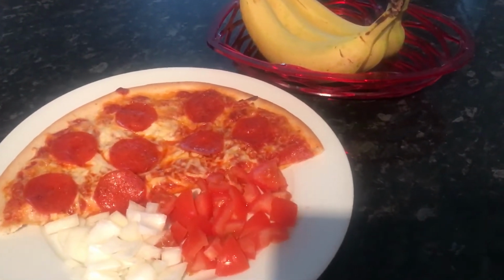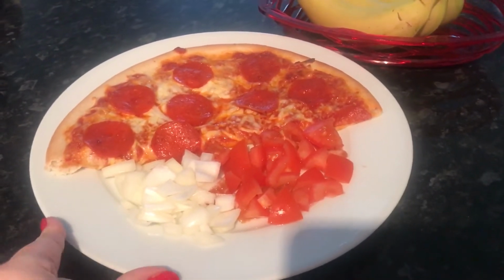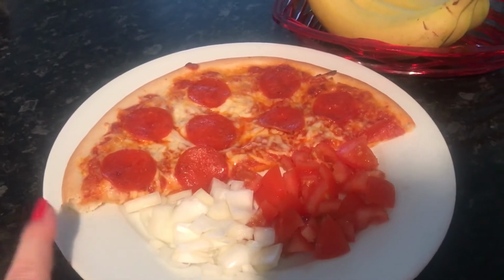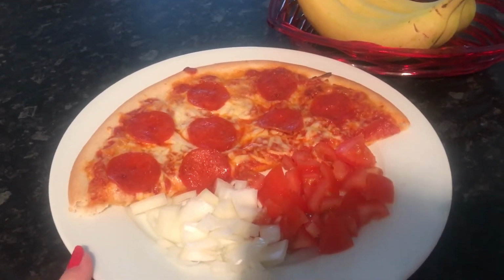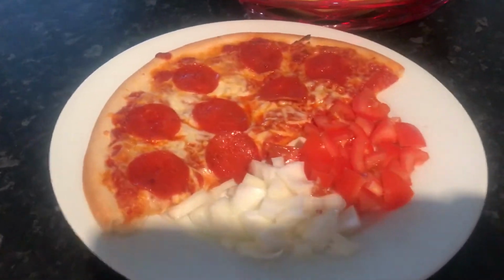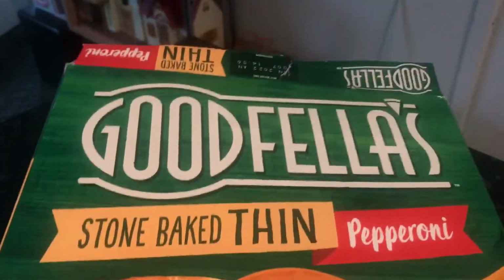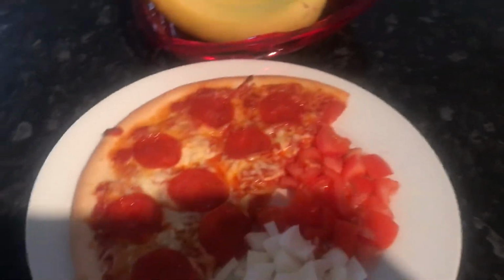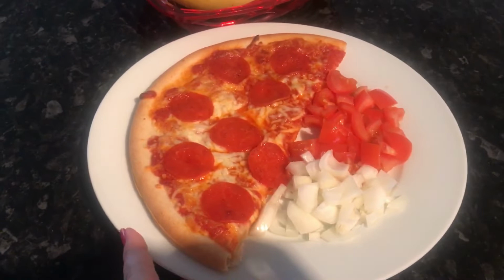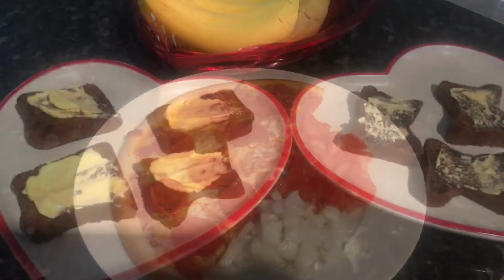Okay, for lunch today we've just got a snack due to the fact that we're going to have dinner tonight because the son is working. So we've got pepperoni pizza, which is the Goodfellas. It is the stone baked thin pepperoni, and got onion and tomato with it. So that's what we've got for lunch. And this is the pizza here. I just thought it was a little bit different than having sandwiches. As I said, I think we're going to have a roast dinner tonight. That's what I'm planning for tea.